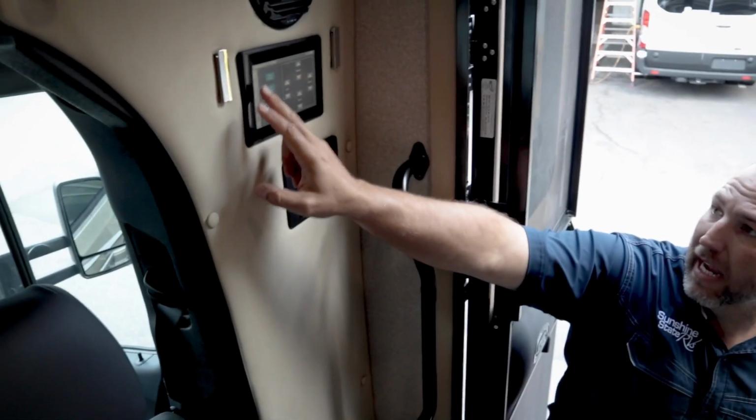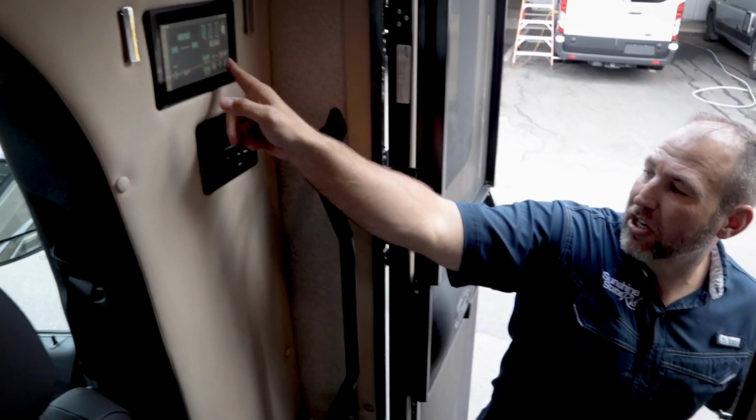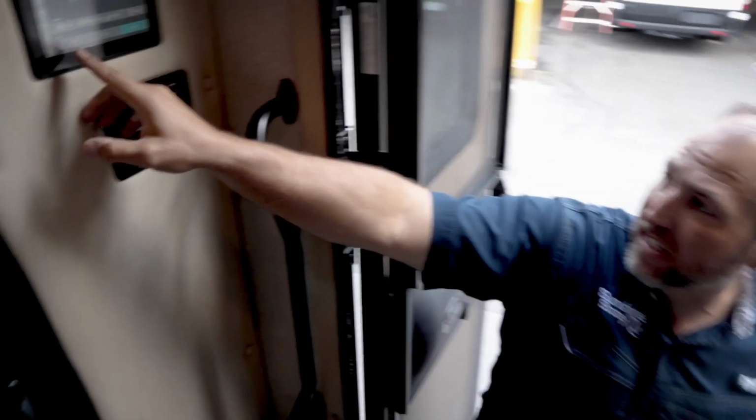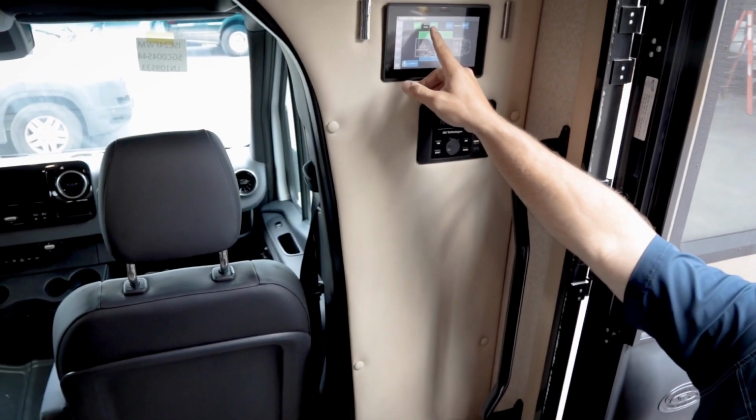So let's turn the generator off. Let's go to home. Let's stop the generator and we'll go outside. Let's slide that slide in. Let's go confirm it. Retract the slide. Let's go.